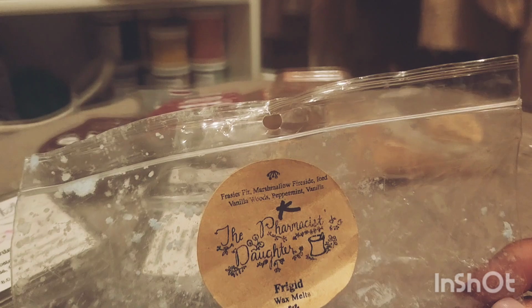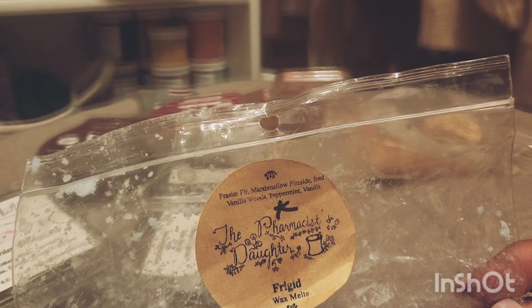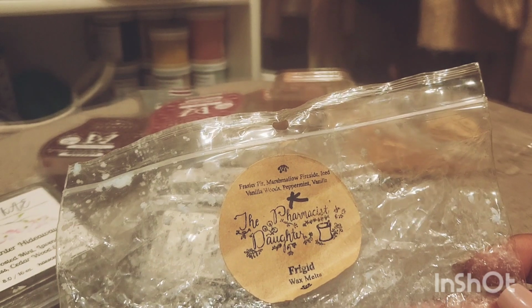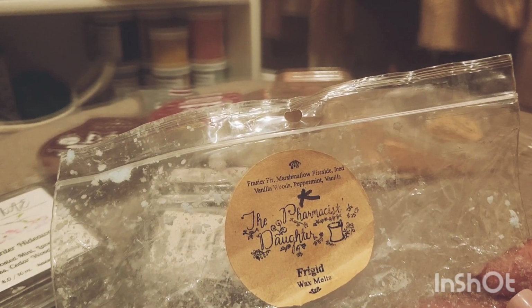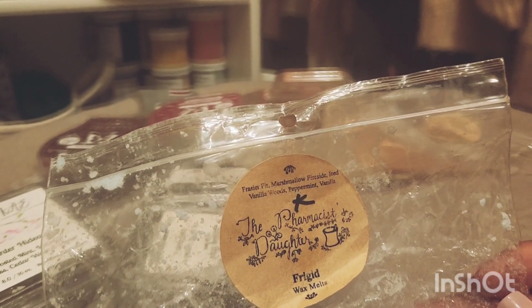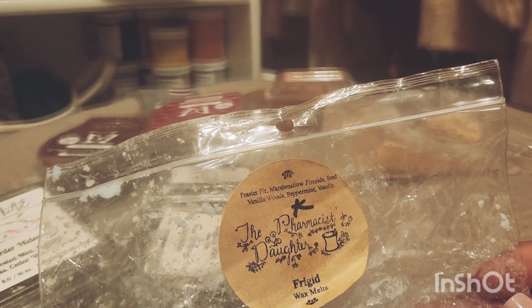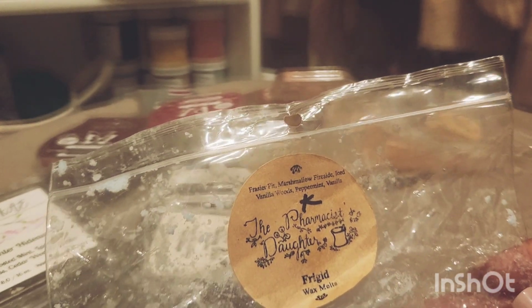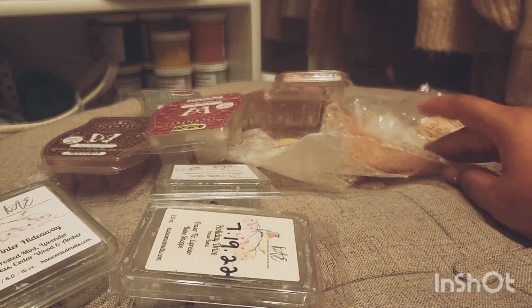Frigid. This one was Fraser Fir, Marshmallow Fireside, Ice Vanilla Woods, Peppermint, and Vanilla. I did like this, but I did find the peppermint in here to be a little bit overpowering. And given all those good notes in here besides the peppermint, it was a little bit disappointing because I wanted to be able to smell those notes a little bit stronger. So I did enjoy this, but I probably wouldn't get it again.